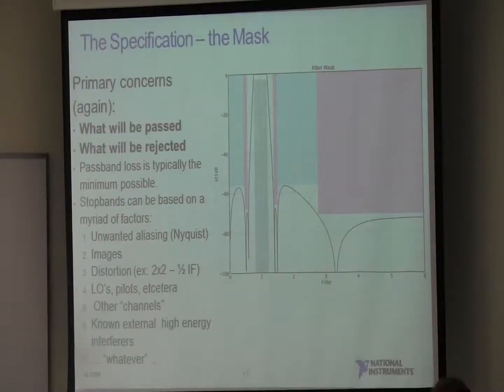And here we'll see it in a more busy sense. Again, here are the primary concerns: what's passed, what's rejected. Normally in most work, passband loss is the minimum possible. This does not have to be true. There might be reasons to diverge, but it's normally true. And in this diagram, wherever it's white, whatever response function we find has got to go through this white. You can go anywhere through there, but it's got to go through it.